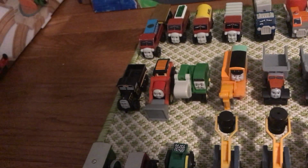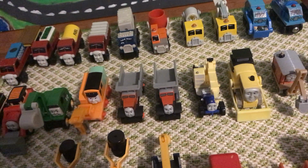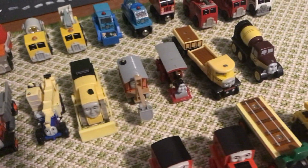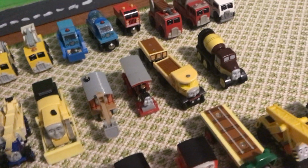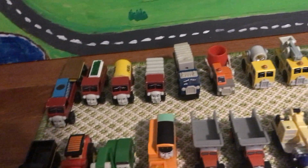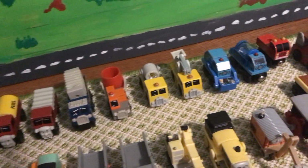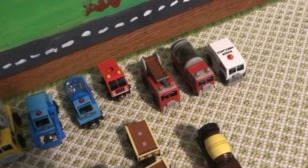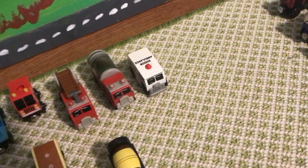Nelson, that's a Trackmaster Nelson, Jack, Alfie, Oliver, Max, Monty, Trackmaster Kelly, Byron, Take Along Ned, Trackmaster Buster, Isabella, Patrick, Lorry 1, Lorry 2, Lorry 3, Scrap Lorry, Cement Lorry, Searchlight Lorry, Cherry Picker, Rubbish Truck, Street Sweeper, Fire Truck, Hook and Ladder Fire Truck, Water Tank Fire Truck that's got like oil in it now, and the ambulance.